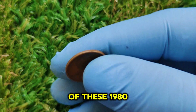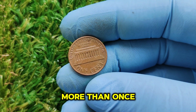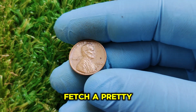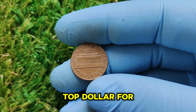Some of these 1980 D pennies feature double die obverse errors, which means that the design on the front of the coin has been stamped more than once, resulting in a double image. If you can spot one of these, you're holding a coin that can fetch a pretty penny. The double die error makes certain coins more collectible, and collectors are willing to pay top dollar for them.